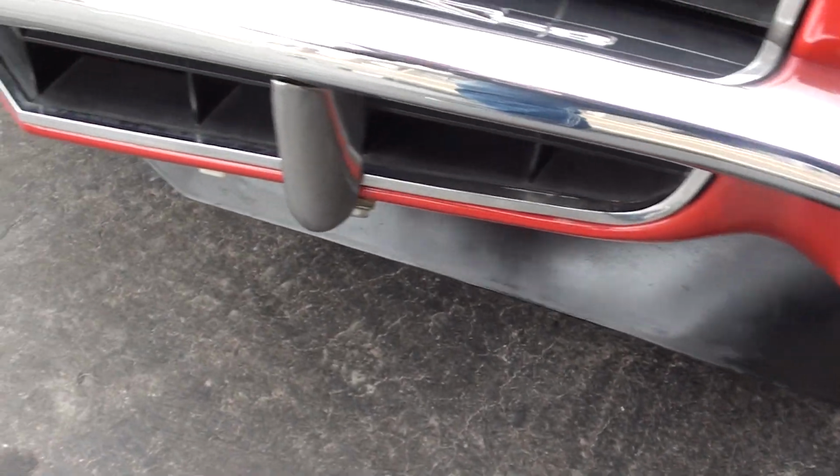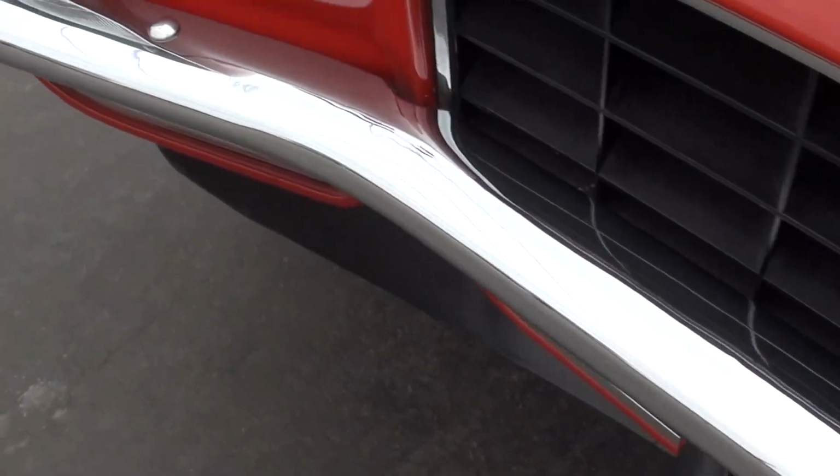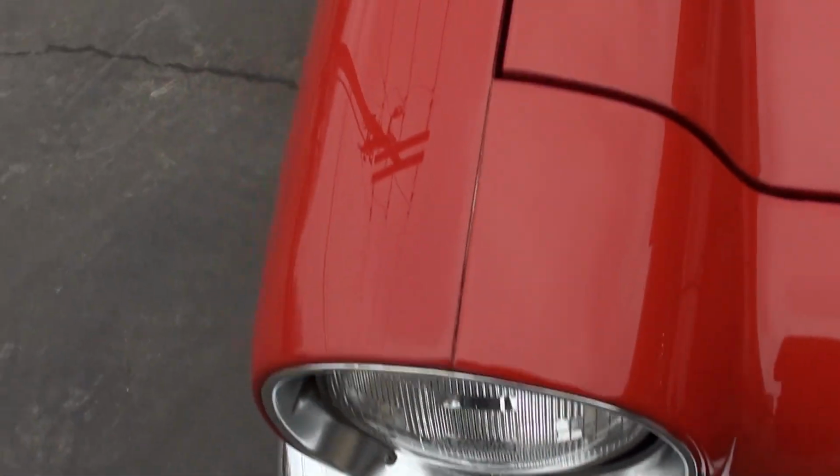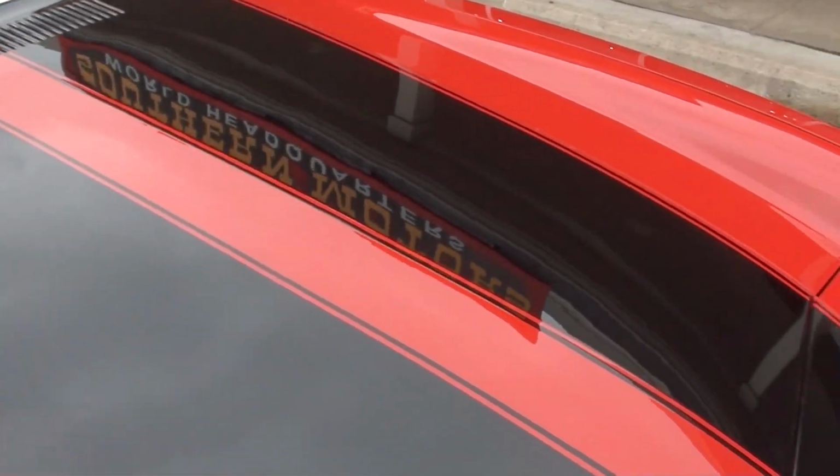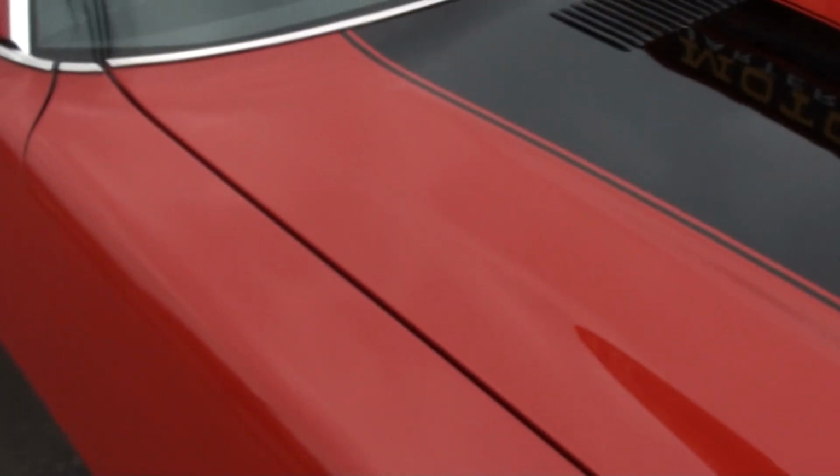I apologize, Ed's going to be mad at me. I'm rushing him today. Unfortunately, my son's got a basketball game today, and I'm leaving first thing in the morning to go to a show. So I had 6 cars show up today, and I'm trying to get them all advertised.